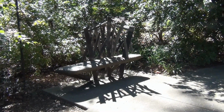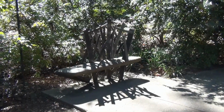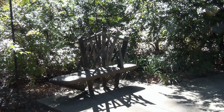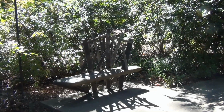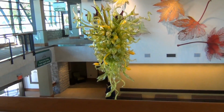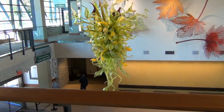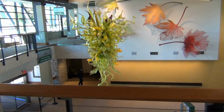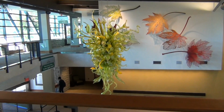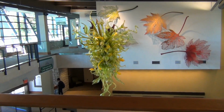Here's an example of a very cool seating arrangement that mixes seating with art. I'm now in the visitor center on the second floor, and that is glass artwork, and that is simply gorgeous. Beautiful soothing music in the background.